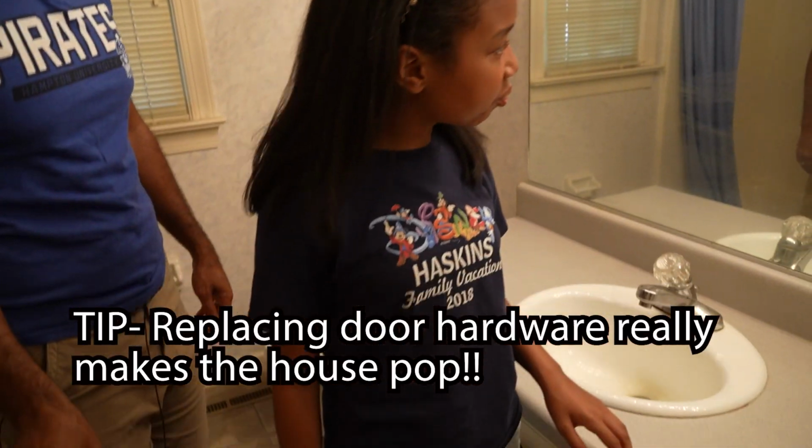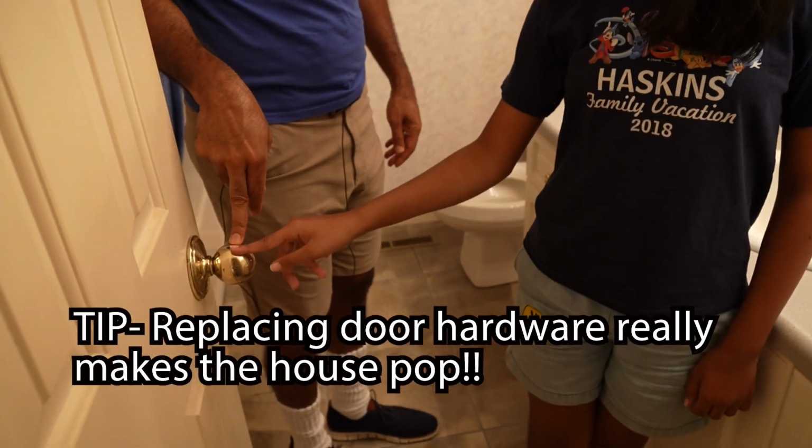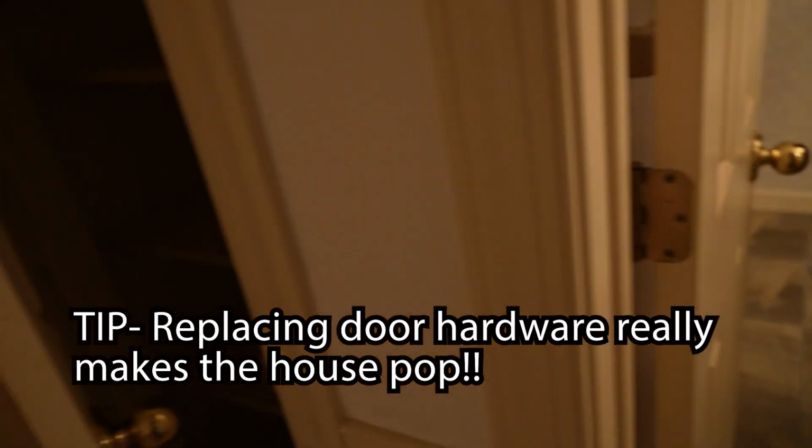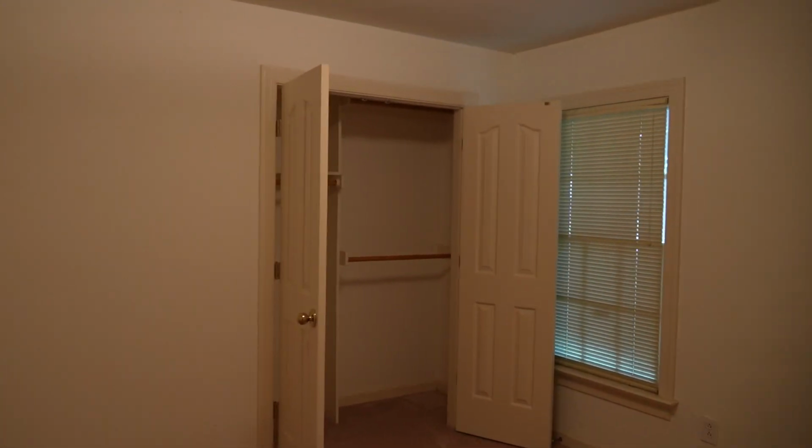We will replace all the hardware here. See this old gold stuff? What do you think about this gold hardware here? It's real gold. Oh, right. And we will replace doorknobs and light switches. So these are just 2 extra bedrooms, but I want you to pay particular attention to the flooring, y'all. This flooring looks brand new, doesn't it? Carpet looks good.